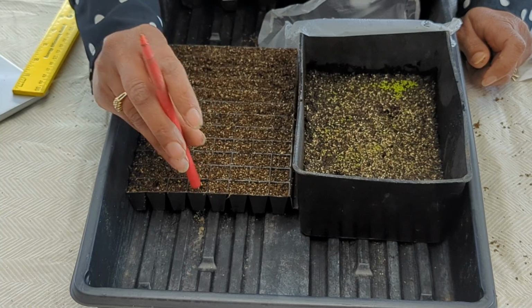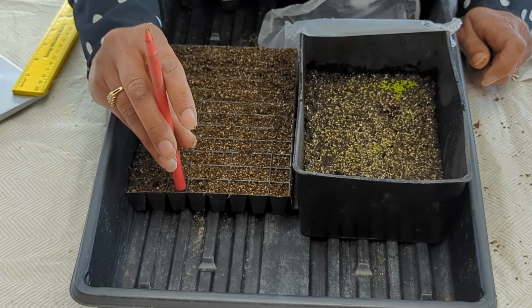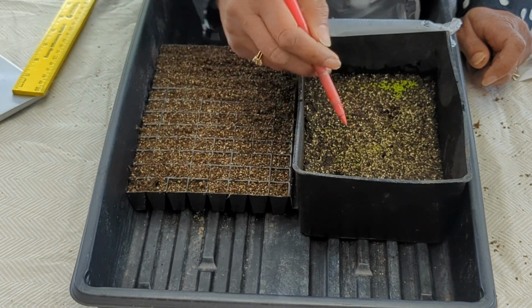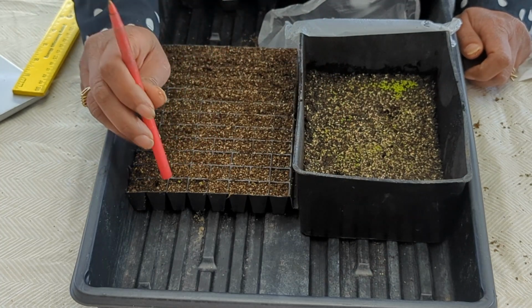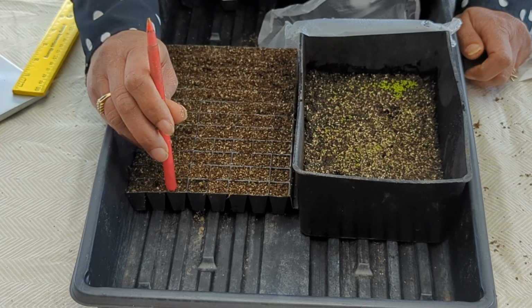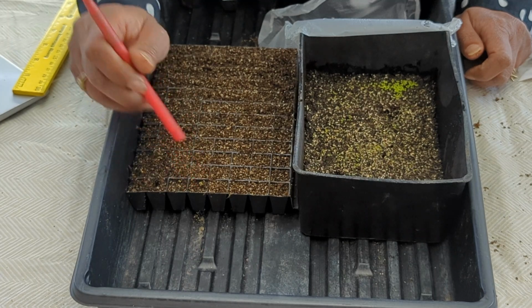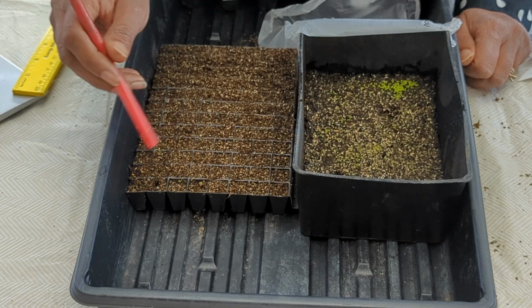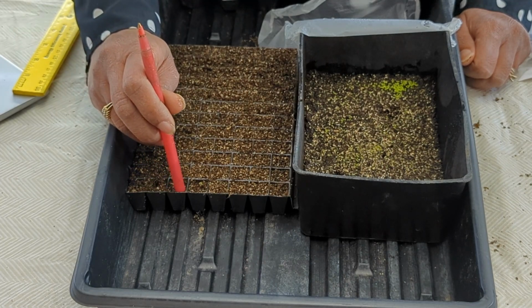Now, it's very, very important to keep this soil moist because what's going to happen is now that I'm taking the little seedlings out of here and putting them in here, this tray is going to get dry very fast. So until these little guys get stronger and bigger, they are going to need that extra water as this dries out pretty much every day. And I'll keep track and I'll let you know how many times I have to water this. Hopefully it's only once a day.